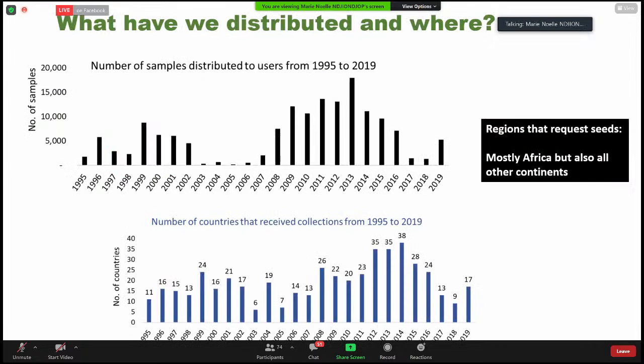I just want to show you how much importance and the quantity of material that we have been distributing from 1995 up to 2019. Those numbers were very slow in 2003 because of the war. We had to move from Côte d'Ivoire to Mali and then to Benin, and reached the maximum in 2013. We distribute mainly in African countries, and also when we have requests from Europe and the United States, we respond to those requests.